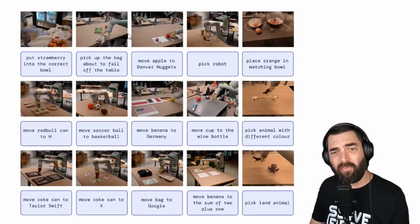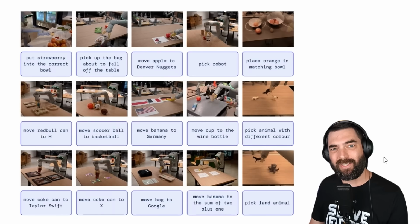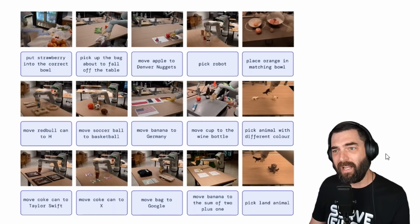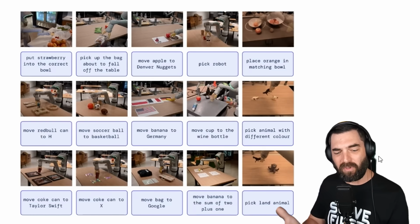And there are all sorts of examples here on this research page of it being able to perform tasks that it wasn't necessarily trained on, but because it was able to learn additional context by browsing the web, it was able to complete the tasks.